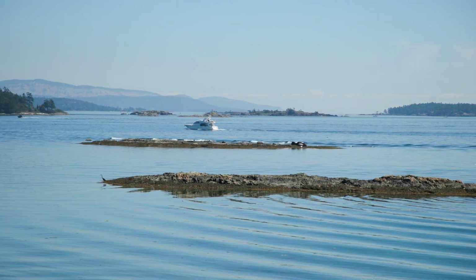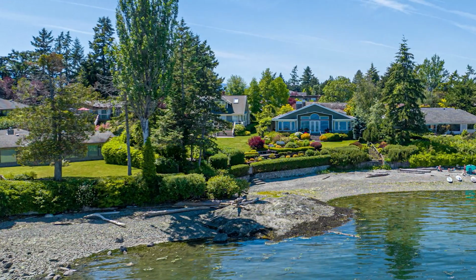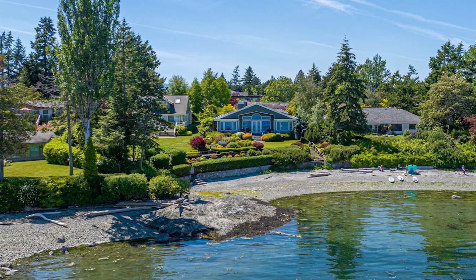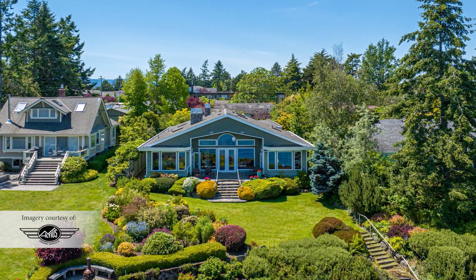Yeah. And the ability to have the low bank waterfront and the walk-on sandy shore, sandy beach area, that's really unique as well. There's not very many spots on the peninsula that offer this convenient waterfront package. Well, and this homeowner has put so much love and care into this property. The gardens are stunning. And this was a real labor of love.